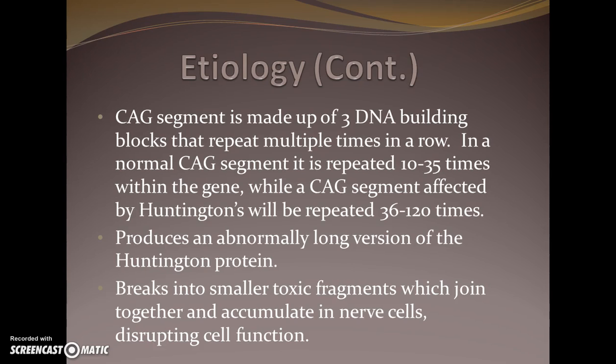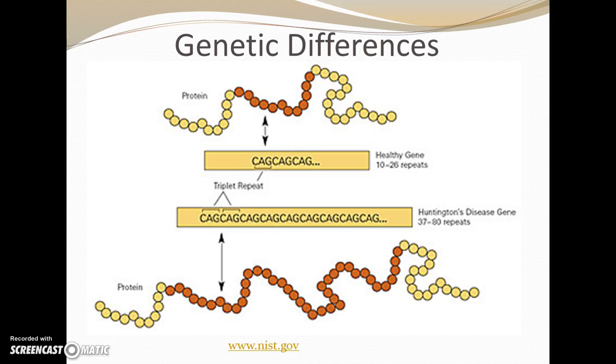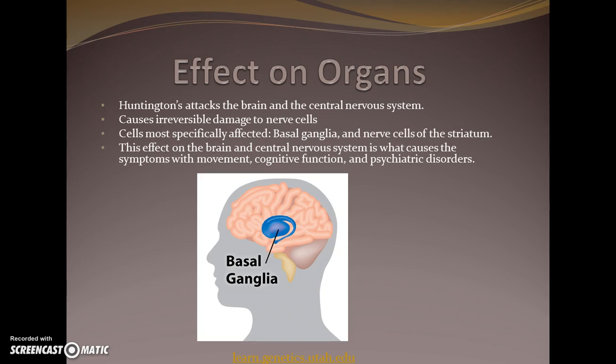In a normal CAG segment, they will repeat 10 to 35 times in the gene. But in a person with Huntington's, it is different. The CAG segment will repeat 36 to 120 times, causing it to develop into an abnormally long version of Huntingtin. This ends up breaking into smaller toxic fragments, which then join together and accumulate in the neurons of the brain, causing cell disruption. So in this slide, you see a normal healthy gene as opposed to a gene affected by Huntington's. There are far fewer repeats in the healthy gene than in the disease gene.